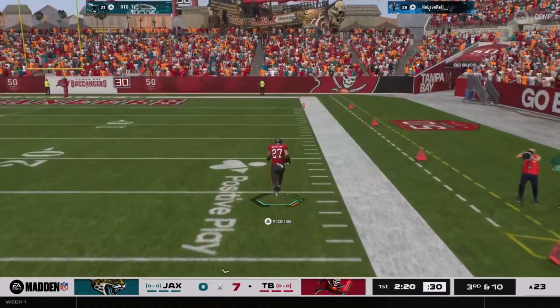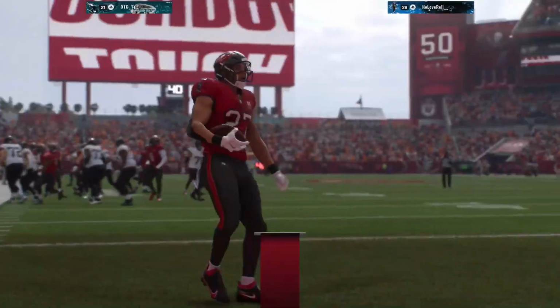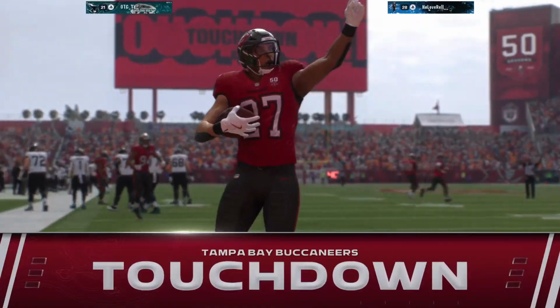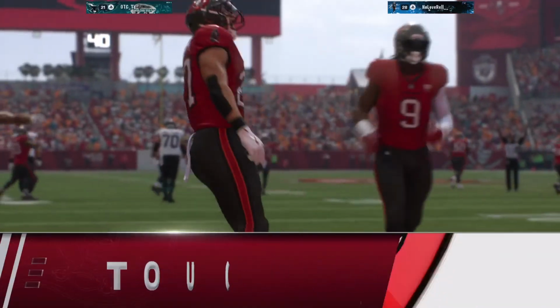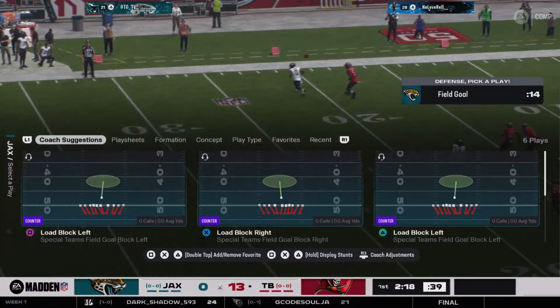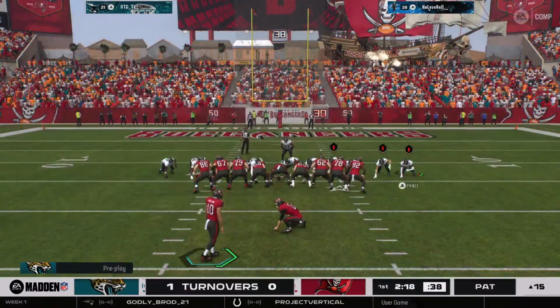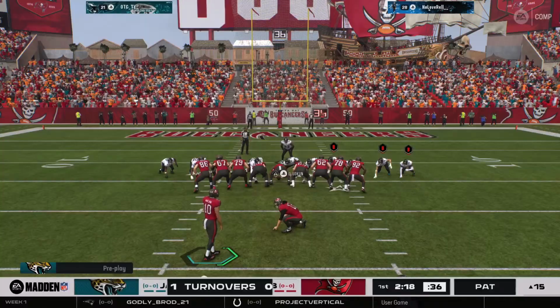There he goes, right sideline. And he takes this one back. It's a pick six and a Tampa Bay touchdown. We all saw his teammates yelling at him, go down for the touchback. Yet no chance of that. He saw a lane to take it from one end zone to the other, and he did just that.